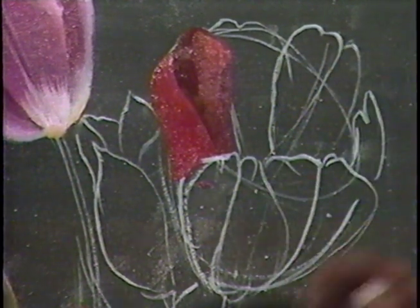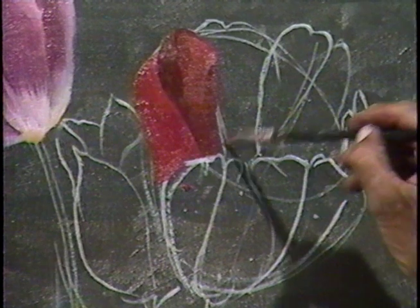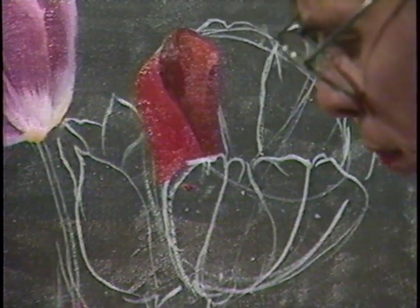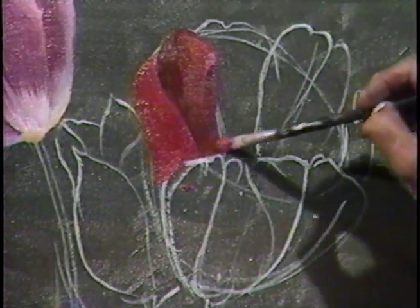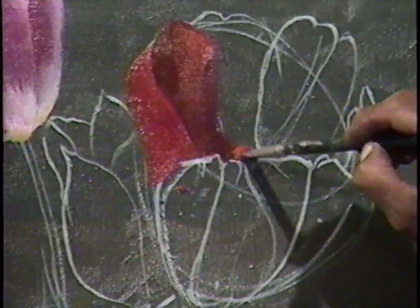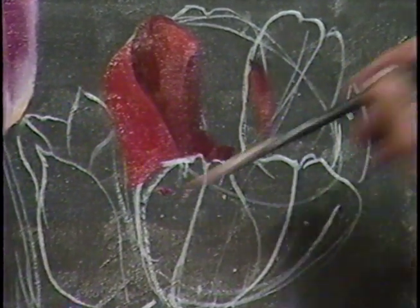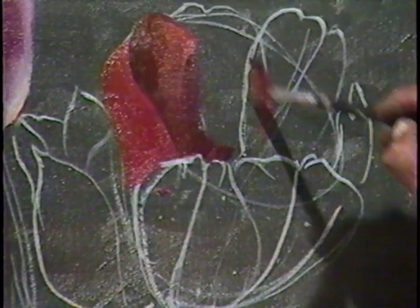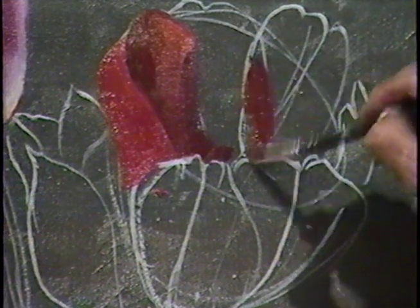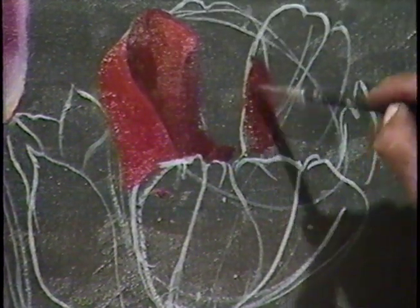So as you can see, the reflections are really difficult with this wet paint. Nevertheless, all on the interior of this flower is a dark area because it is the inside of the cup. So I'm going to put it in rather quickly to be able to show you. Here this wonderful shadow comes down here. And the inside of this flower is quite dark, and I'm going to use some pure alizarin crimson here for the interior.